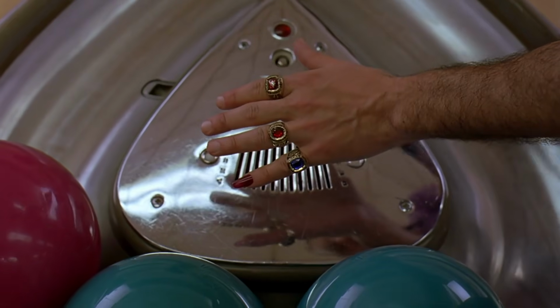So let's stop talking. And go. We gotta check in. Have fun. Warm up my bowling fingies. Your what? My bowling fingies. I gotta get them ready. Do some stretches.